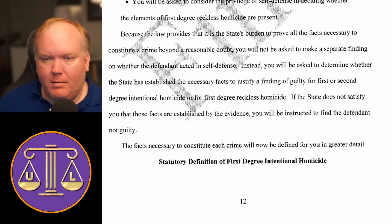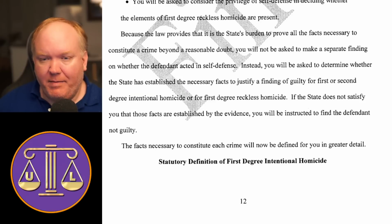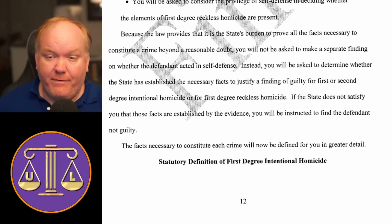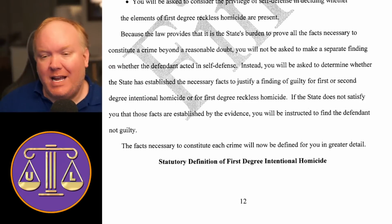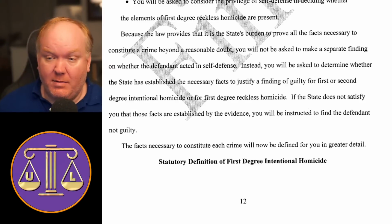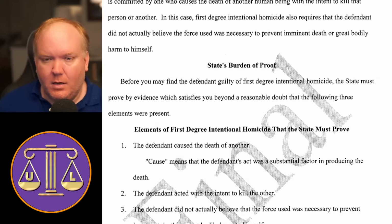Because the law provides the state's burden to prove all the facts necessary to constitute a crime beyond a reasonable doubt, you will not be asked to make a separate finding on whether the defendant acted in self-defense. Instead, you will be asked to determine whether the state has established necessary facts to justify a finding of killing for first or second-degree intentional homicide or for first-degree reckless homicide. If the state does not satisfy you as to the facts, you will be instructed to find the defendant not guilty. The facts necessary to constitute each crime will now be defined in further detail.